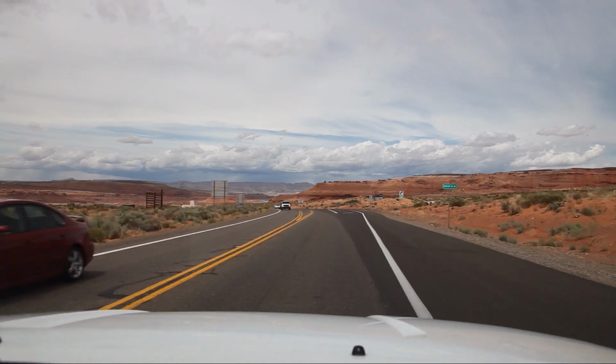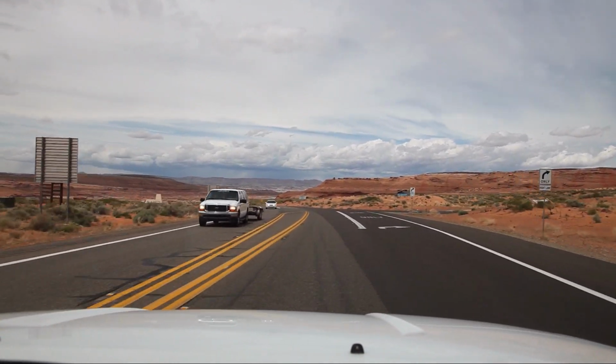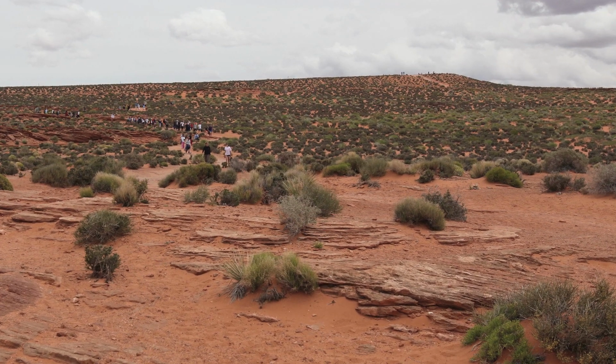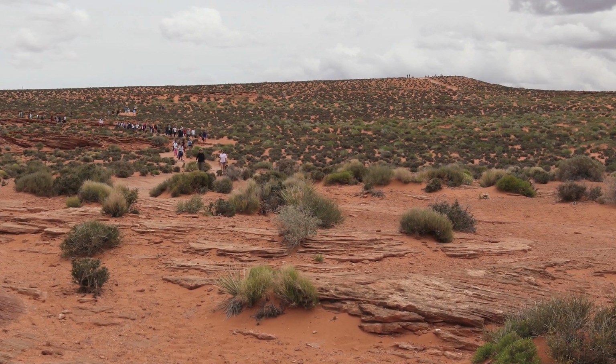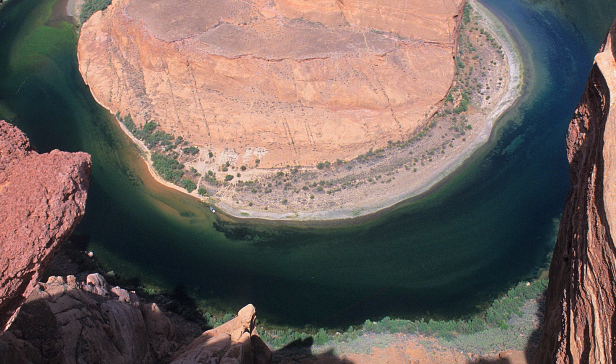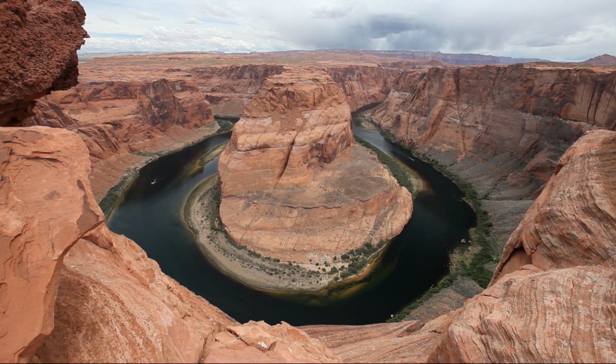Our second great photo spot is just south of Page on Highway 89. This is the trailhead to Horseshoe Bend. It's only about a half-mile long, but it's uphill and in places rather sandy. But the view is well worth the effort. As always seems to be the case, the river, in this case the Colorado River, is about 1,000 feet below. If you look carefully, you can see a tour boat. It gives some scale to the enormous canyon.